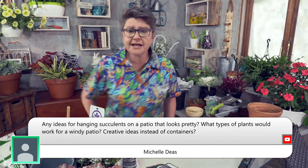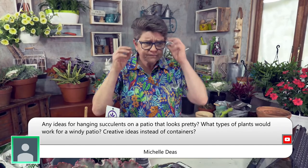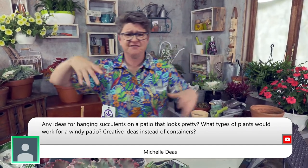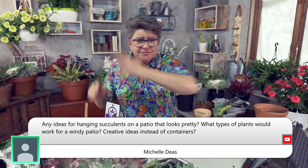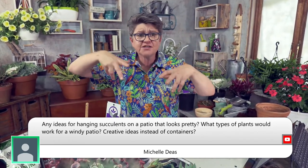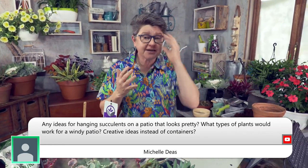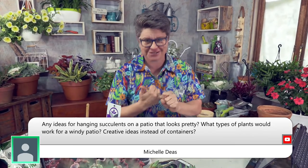Well, like I said, you can use anything. You could take one of those baskets that you put towels in, like for your bathroom. You could line it with some black plastic, and you could plant in there so the outside looks pretty. You could do that. Succulents, yes, look out for something called Ripsalis.